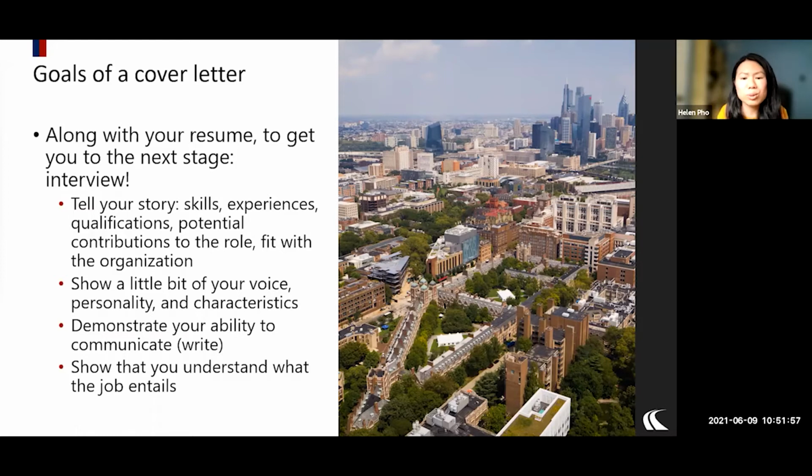You want to show a little bit of your voice. I was talking about voice earlier, your personality, your characteristics. It's always great to be able to convey enthusiasm, excitement, strong interest in this job. You basically want the person reading your cover letter to think, wow, this person really wants the job and is really qualified for it.